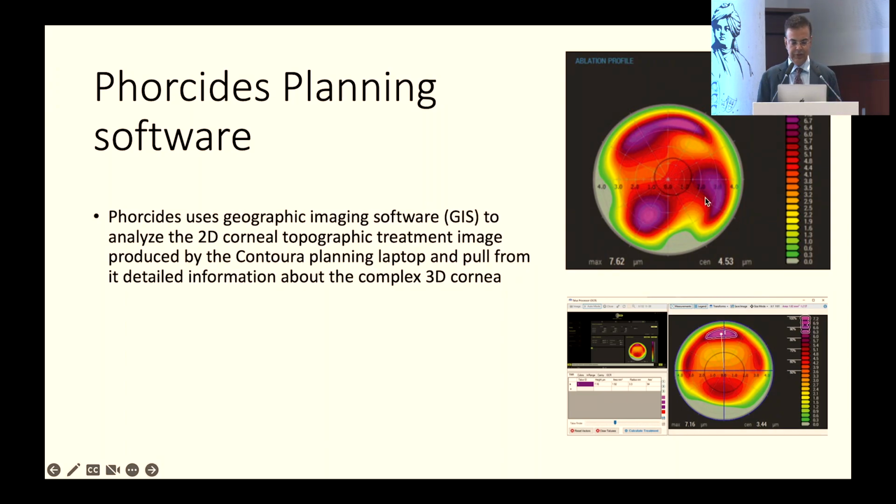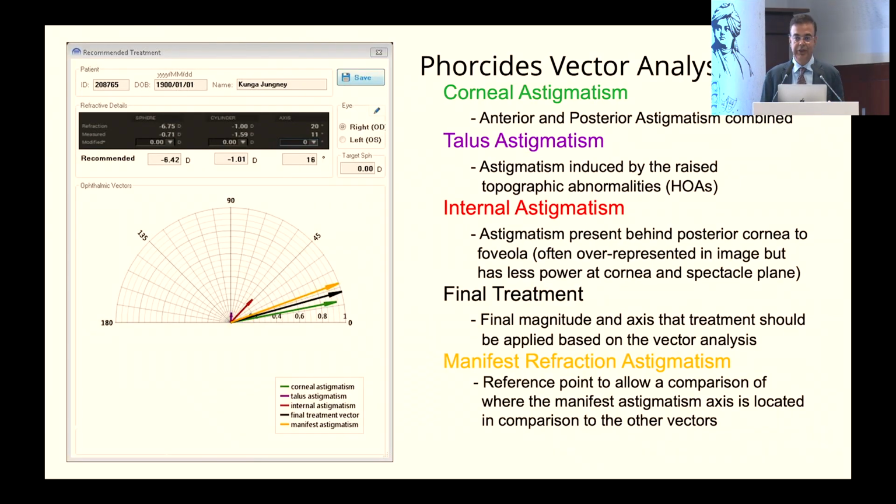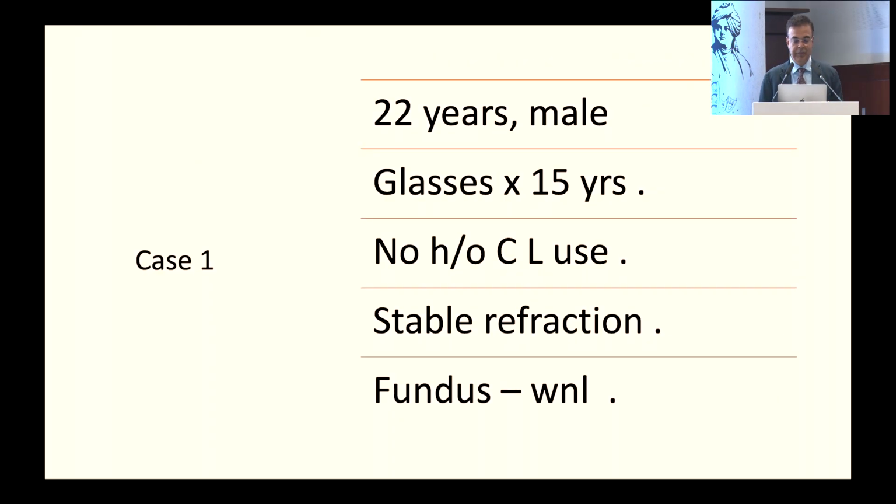I'll finish within 2 minutes. And it utilizes measurements from the anterior corneal astigmatism, it utilizes the talus astigmatism, it also utilizes the posterior corneal astigmatism from the Pentacam, and it utilizes the internal astigmatism as well from the refraction, and then comes up with a treatment plan. I'll just show you this case which will help easy understanding of how the Phorcides works.